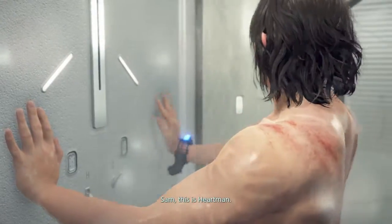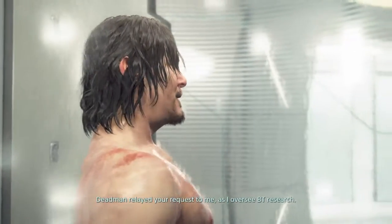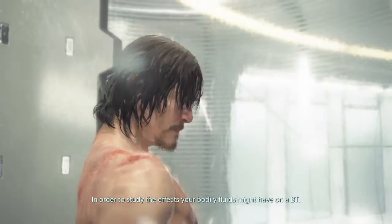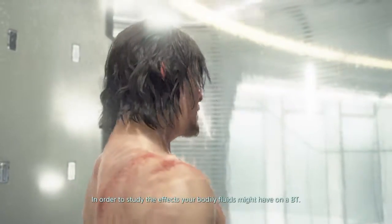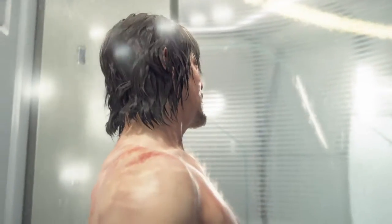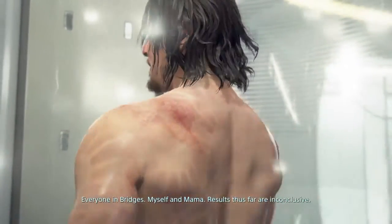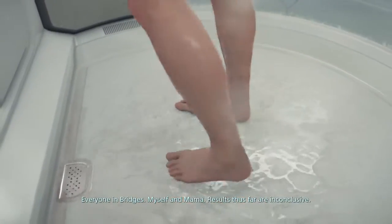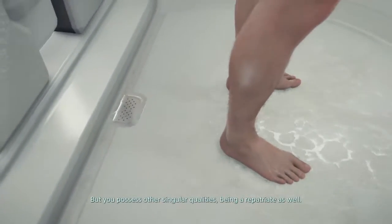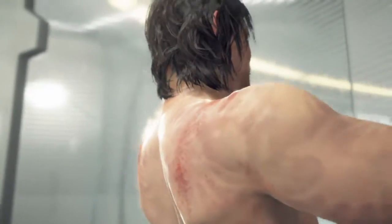Sam, this is Hartman. Deadman relayed your request to me, as I oversee BT research. I'll be taking a sample of your shower water in order to study the effects your bodily fluids might have on a BT. Results thus far are inconclusive. But you possess other singular qualities, being a repatriate as well. I must confess to a measure of optimism.